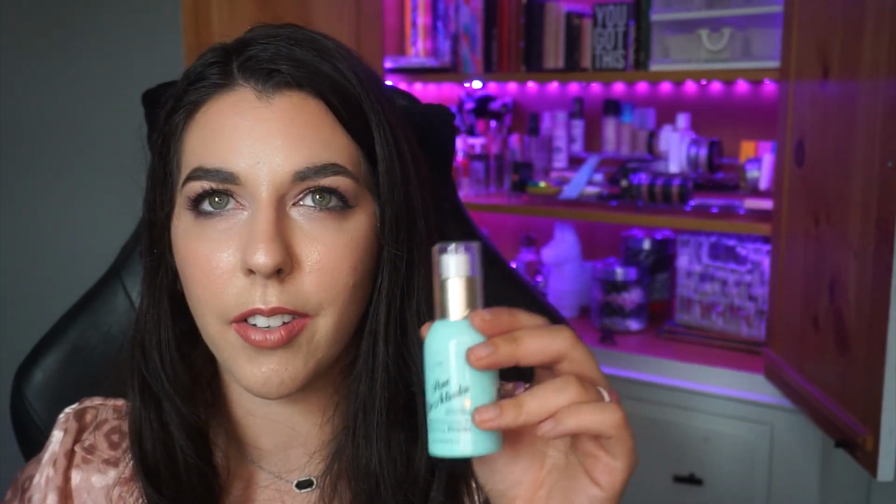So I'm hoping maybe I can get these two done next update. Who knows? But I am very close to finishing this Pore De-Activator. I want to finish this so I can move on to one for the summer months. I already know which one is going to replace this once it's done.